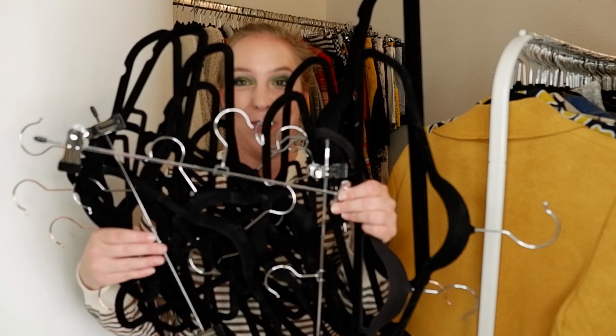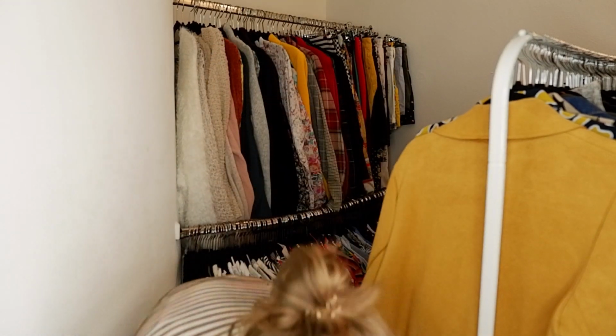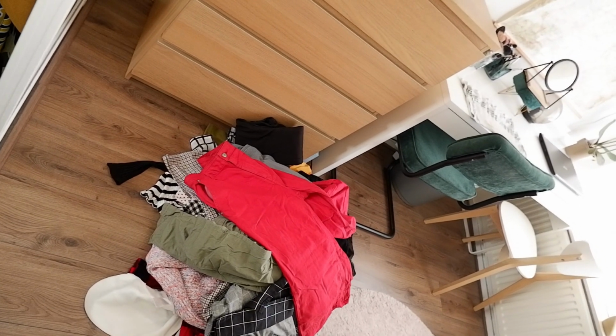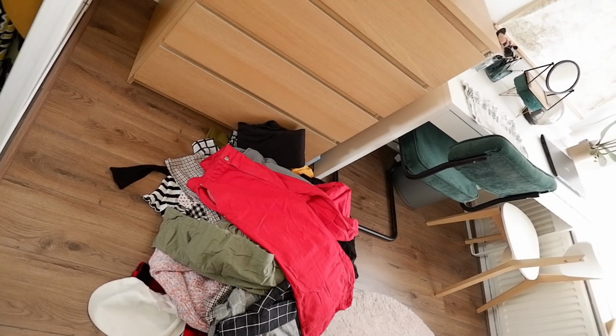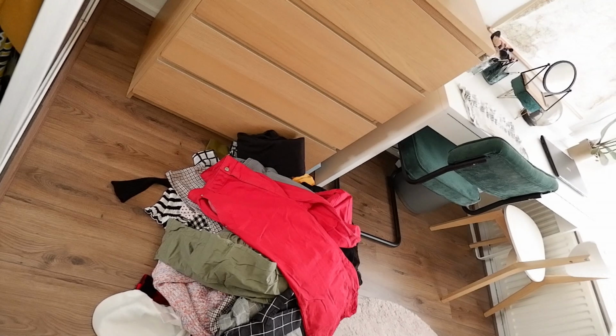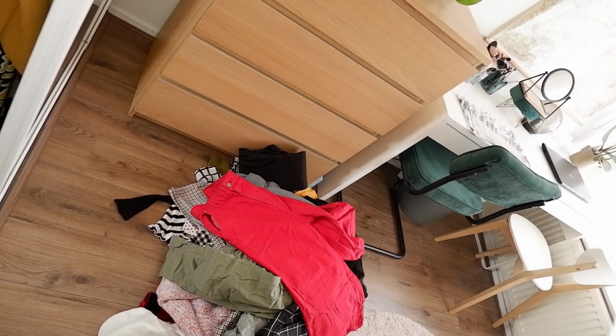So thank you very much for watching. This was my wardrobe declutter. I have a bunch of hangers to repurpose, and I have quite a good pile of stuff that I'm getting rid of as well. But this is the pile of stuff that I'm getting rid of, so I'm quite happy with it. It's not as much as in other declutters by any means, but I think it's good to clear out some stuff every once in a while.